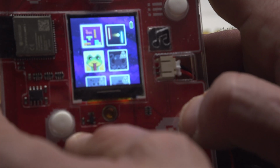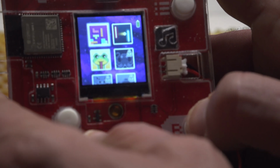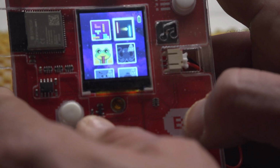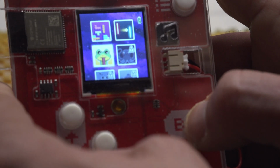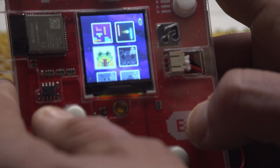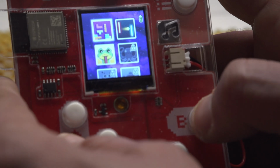Unfortunately, this thing is so small, I needed to remove my camera, so if the focus is not the best, I am sorry. So basically, what do we have? Tetris. Not quite sure what this thing is. Pong, I guess. I think this might be Frogger, and all of the other ones are unlocked, and I'm guessing that these are the ones that you need to program with your computer. So let's try Tetris. Okay.